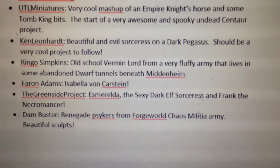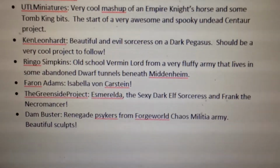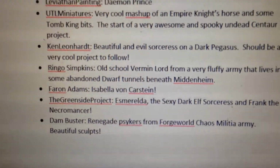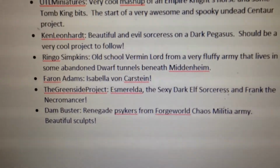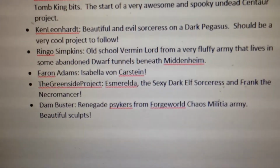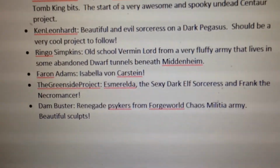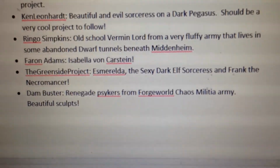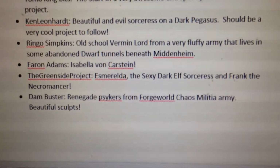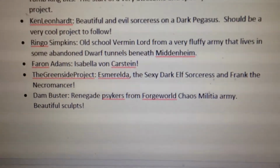I love looking at these old vintage figures from Games Workshop, from other ranges. Those old metal models that you hardly see. They're kind of going the way of the dodo bird. So that's very cool. Ringo Simpkins, another very cool out of print model. It's an old school Vermin Lord, and he's got a fluffy Skaven army that lives in the abandoned dwarf tunnels beneath Middenheim, or as it's known, the City of Chaos. So it's a throwback to Warhammer Fantasy Roleplay 1st Edition, when the Skaven in the tunnels underneath Middenheim were a very viable threat. So I love that he's doing that.